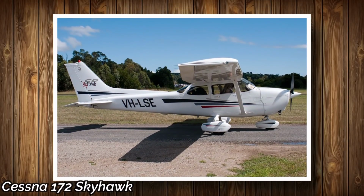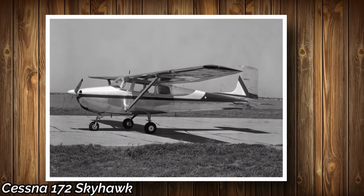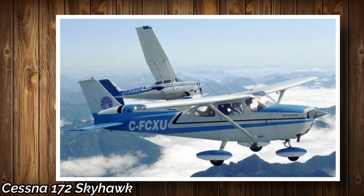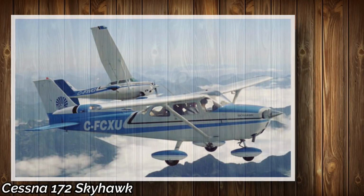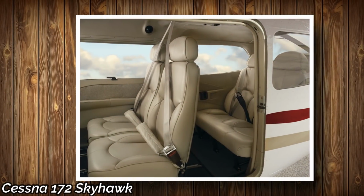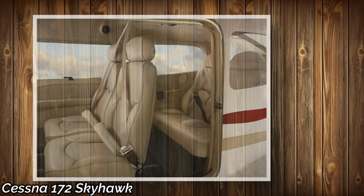Cessna 172 Skyhawk. Introduced in 1956, although this airplane was originally designed as a personal plane, it has rapidly gained popularity over the years as a great trainer because of its forgiving flight characteristics, great visibility, slow landing speed, and forgiving stall. The 172 is essentially a heavier, four-seater version of the hugely successful 152.